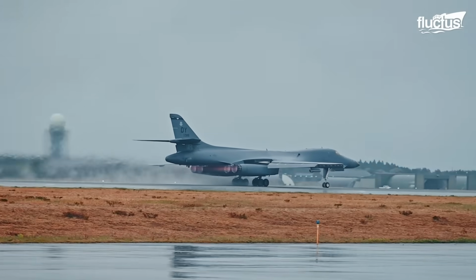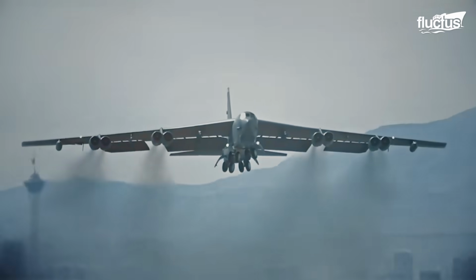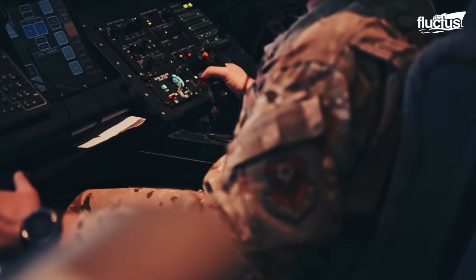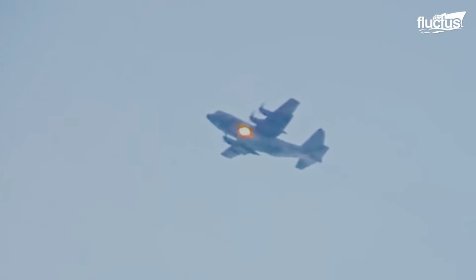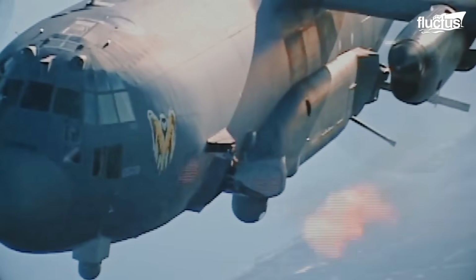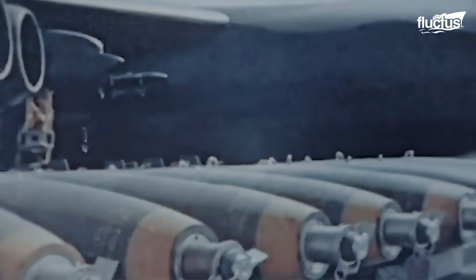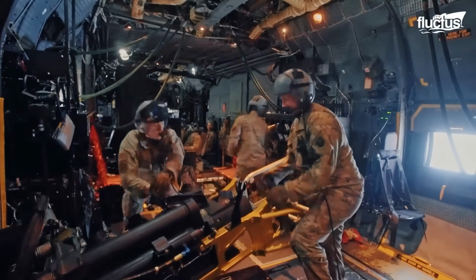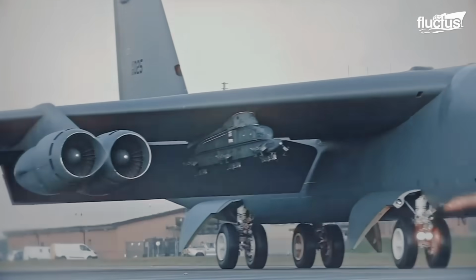From the sleek, terrain-hugging speed of the B-1B Lancer to the enduring power of the B-52 Stratofortress and the precise, devastating firepower of the AC-130 gunships, each aircraft reflects decades of American innovation in air warfare. These platforms, shaped by Cold War urgency and modern battlefield demands, continue to serve as the airborne backbone of U.S. strategic and tactical operations.